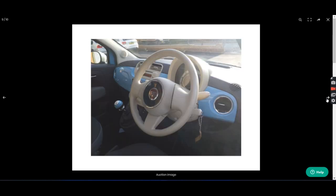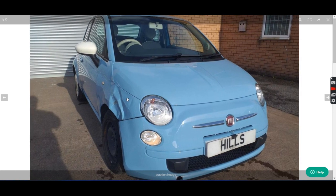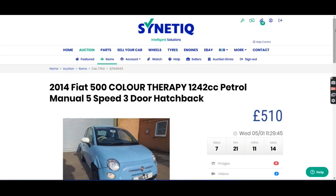Let's have a little look. I'm sure they showed another picture of this wing. Maybe not, but it looks like it just needs a wing. But is the headlight damaged in behind here? There's something going on with the suspension, but it's not the end of the world. I don't mind that one at all.